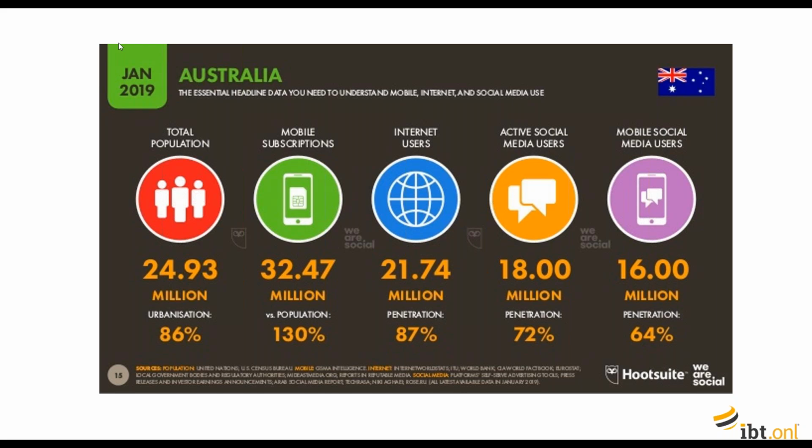Australia is one of the top countries when it comes to the online world, with 87% of the total population being online. You can also see from this slide there are more mobile phones in Australia than people, which is an indicator of how Australians access and use the internet. They're also a sociable bunch, with over 70% being active on social media. So let's take a look at the social media side of Australia.